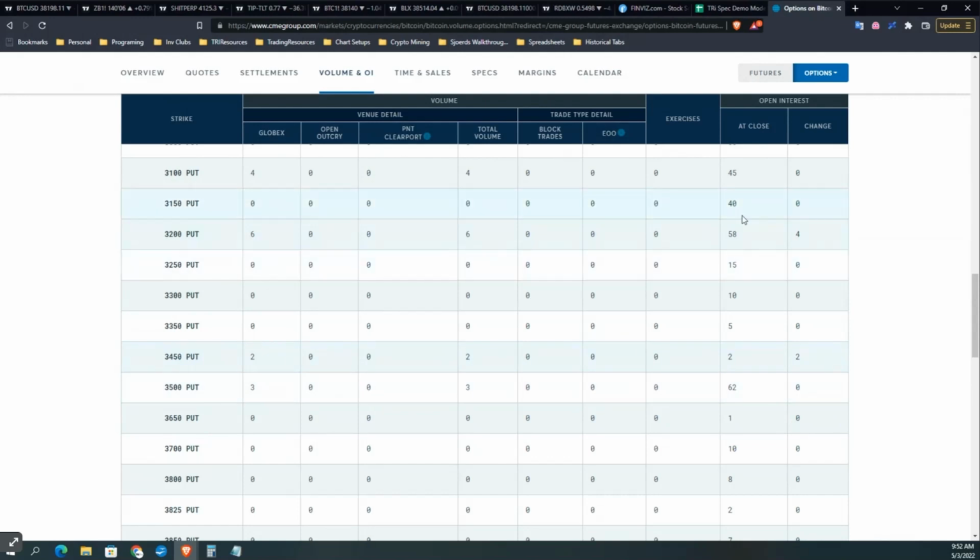So the heaviest open interest, and notice this big cluster of them all in here. This one here does stand out to me, 62 contracts at 35,000. But it's not where we are right now.